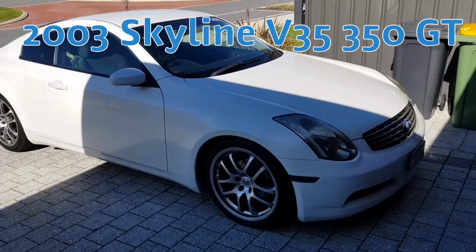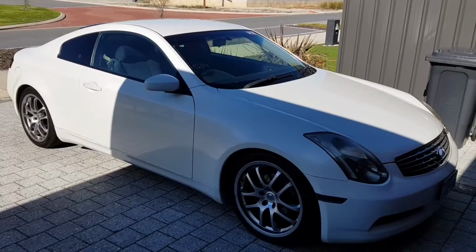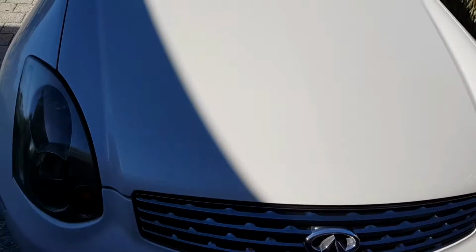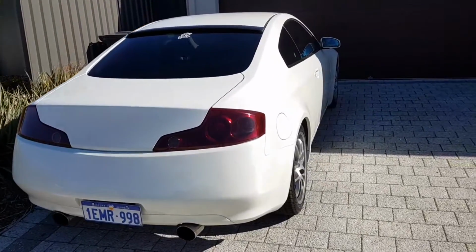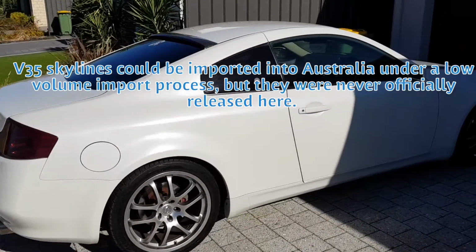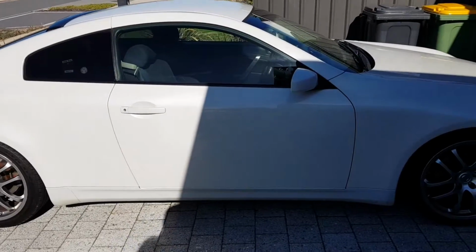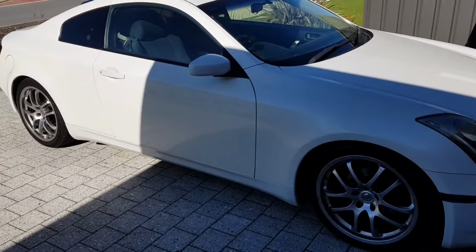This is my car. It's a 2003 V35 Nissan Skyline 350 GT, known commonly in the United States as an Infiniti G35. As you can see here, mine actually came from Japan with the Infiniti badging. Now, I'm actually the first Australian owner of this car. It was imported from Japan at about 77,000 kilometres about 3.5 years ago. It's now sitting at about 111,000 kilometres. So I've done over 30,000 in the car in the last 3.5 years. So I'm trying to keep the kilometres down as well as I can, but being a daily drive, it's a little bit hard sometimes to do that.